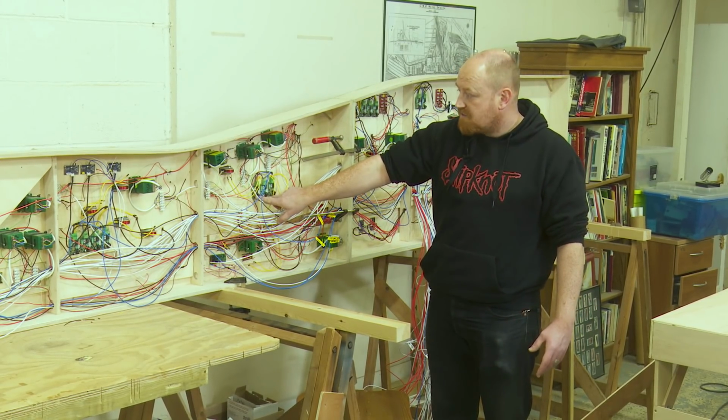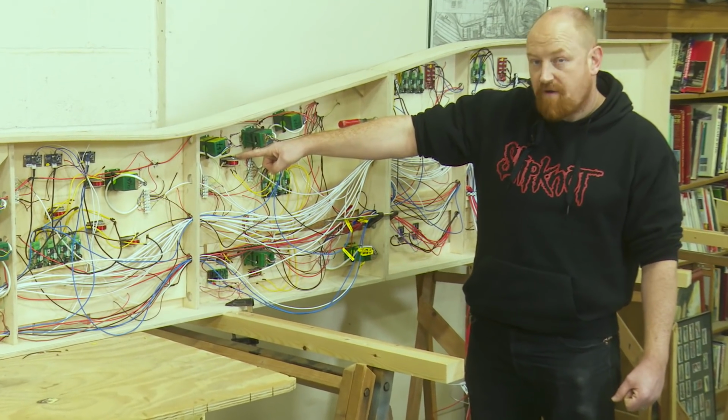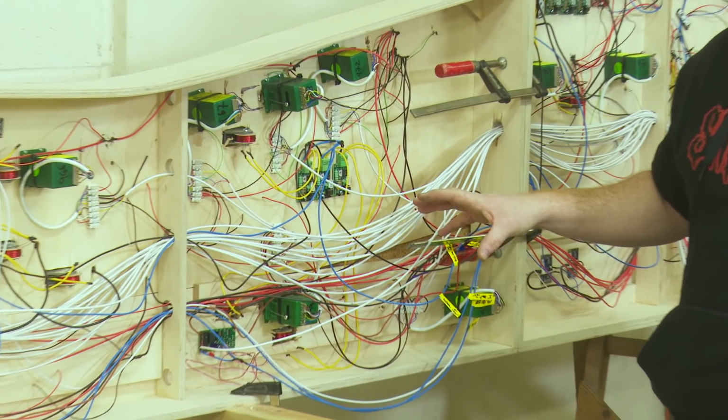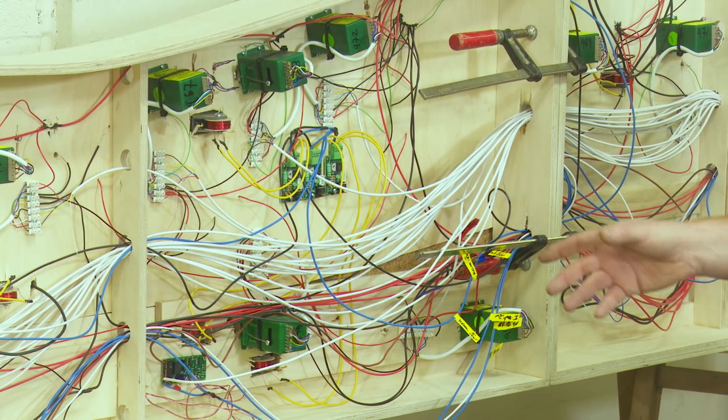They control the uncouplers, and that's an uncoupler there. And the infrared detectors, I install those as well. I install all the main components just so I get an idea of where everything is and what space I have. The next stage is to hook up the power supplies to the track.